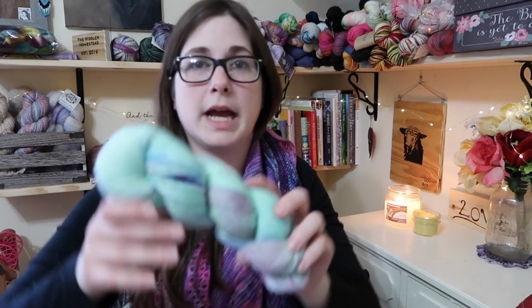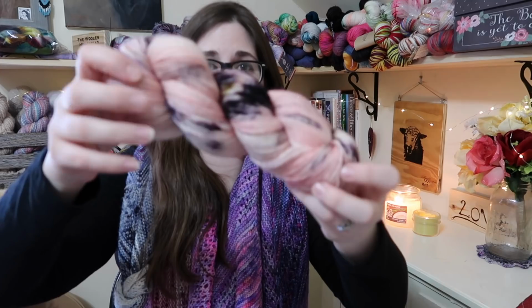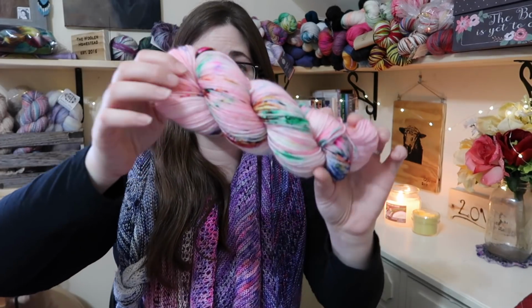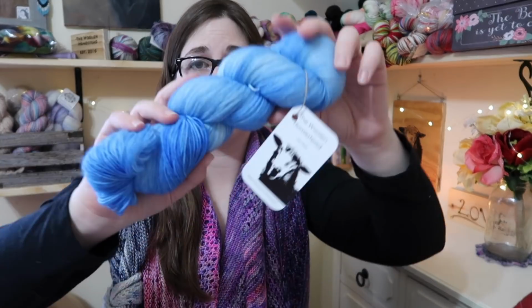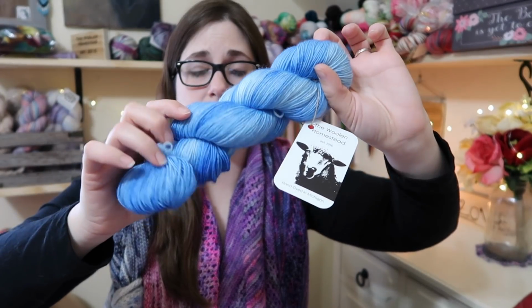And then Happy Little Narwhal is also on sturdy sock. Lovebird is also on our sturdy sock base. Nymphadora Tonks is also on our sturdy sock base as well. So we've also got Tranquil Blue, which is a nice tonal blue. This is on sturdy sock.